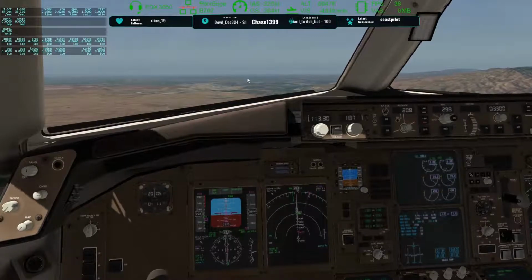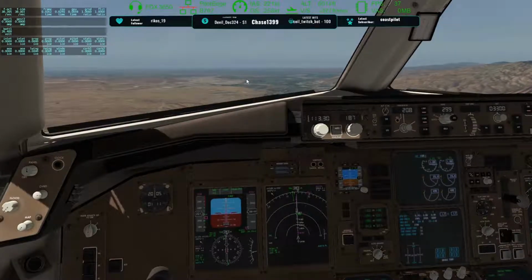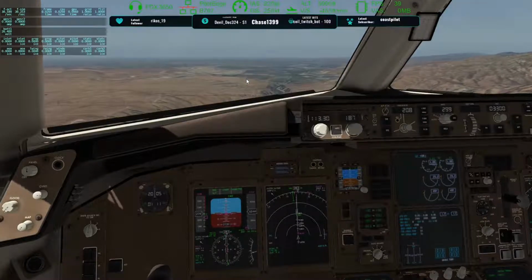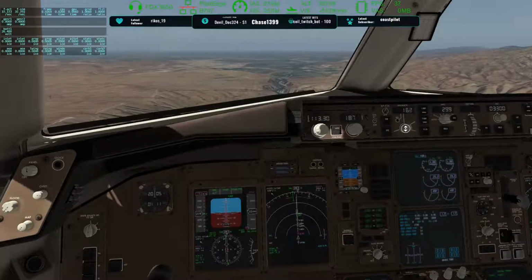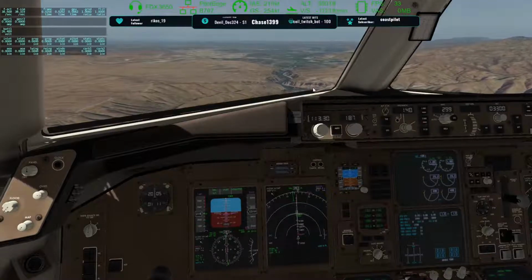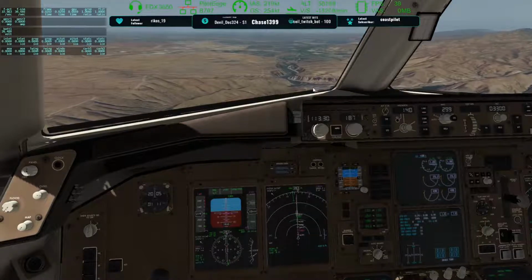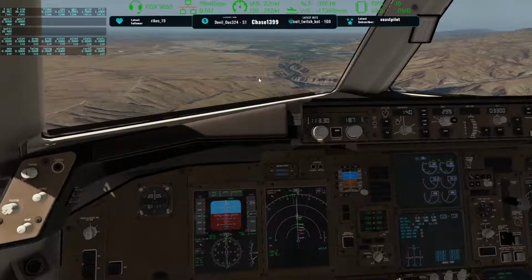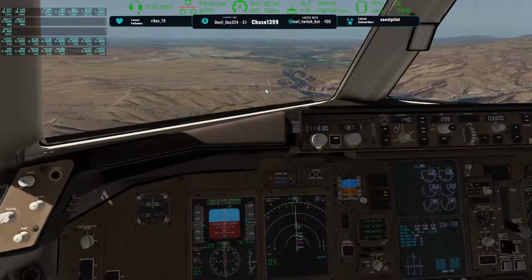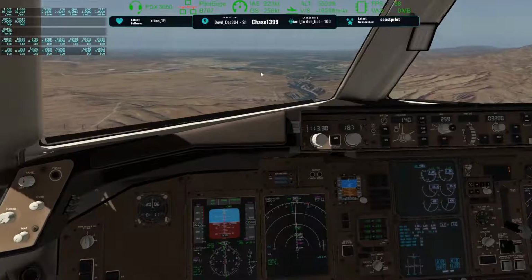FedEx 3650 Heavy, contact Boise Tower. Over to Boise Tower, FedEx 3650 Heavy, see you. Boise Tower, FedEx 3650 Heavy, RNAV 28 left approach. FedEx 3650 Heavy, Boise Tower, runway 28 left, clear to land. Terrain, terrain. 28 left, clear to land, FedEx 3650 Heavy.